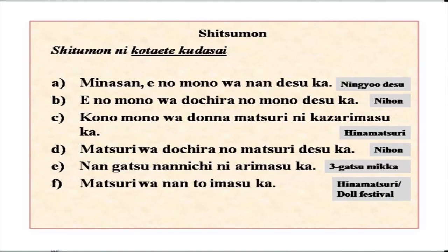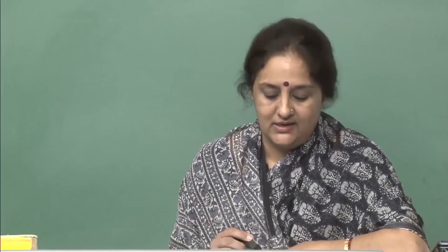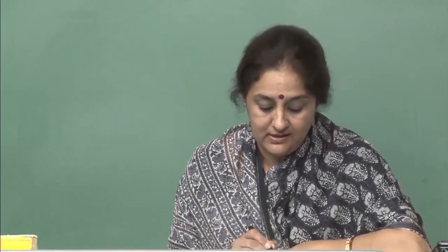You can also look up the net and see about the doll festival, and you can write a very small essay, maybe 10 lines. A small composition on Hinamatsuri. That could be your Shukudai.